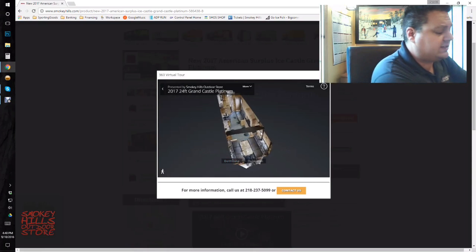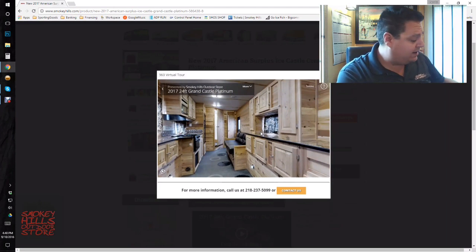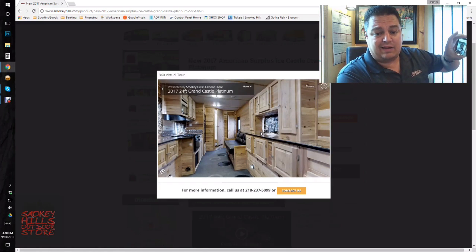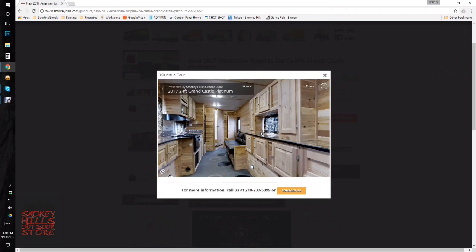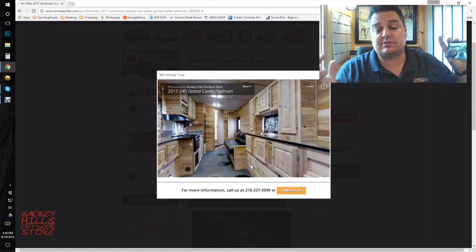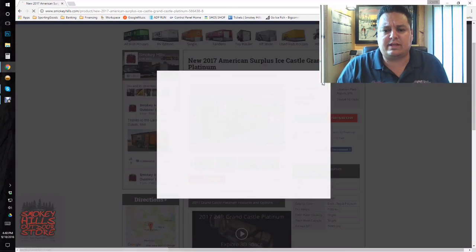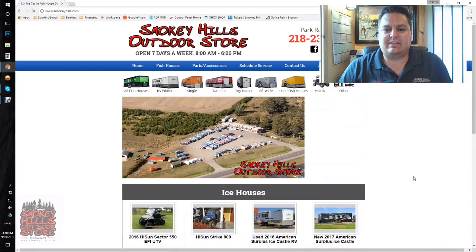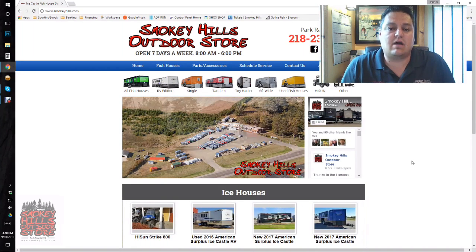So one of the cool things about this system is that it'll work on your iPad. I've got it running here on my Android phone, and I can move around. As you can see, I can go into the bathroom there and move around. And you do not need to download any special software. It'll run on all your devices and do all these cool things for you. So that's the 3D virtual tour, only available at SmokeyHills.com.